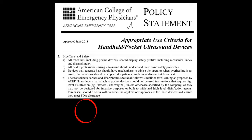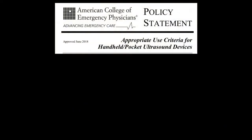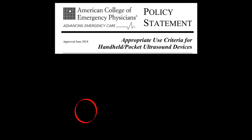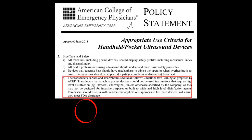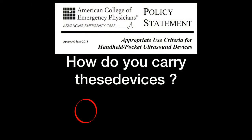So, oops, yes, I forgot about that. So, the last thing I was going to talk about, specifically in this paper, is basically the use of these systems, right? Went too far back. Okay, so the use of these systems, right? So when you're using these systems, you also have to be using whatever cleaning guidelines you're going to be using in your institution. And those cleaning guidelines basically might affect how you actually are carrying those systems.